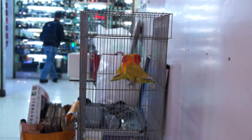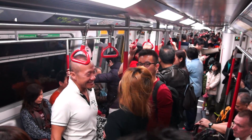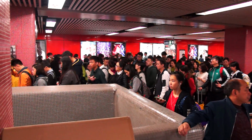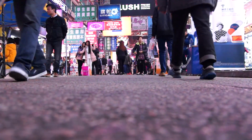We are MTR hopping once again to go to Mong Kok. The trains are severely overcrowded at this peak hour. Now the streets of Mong Kok are a lively place and there's a lot of stuff to look at and buy.